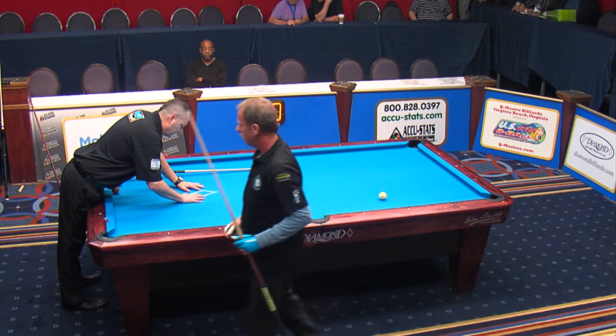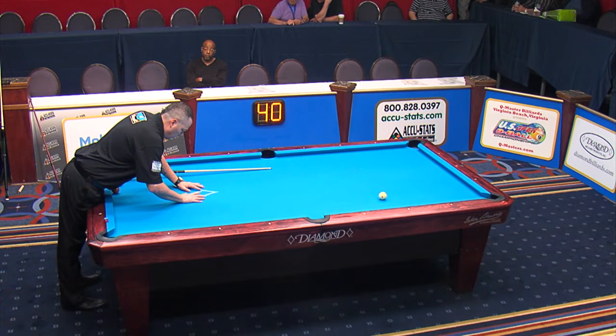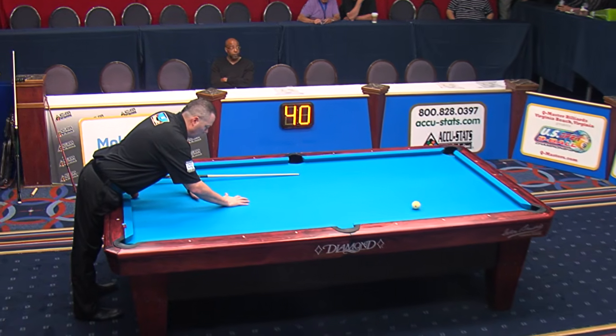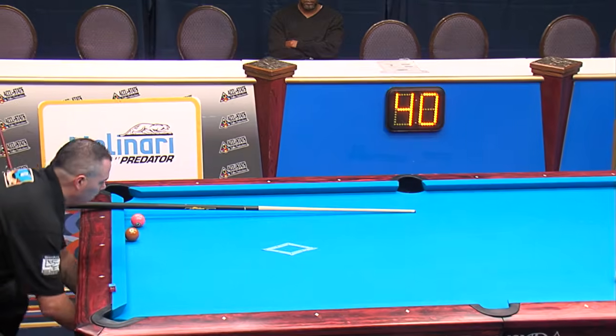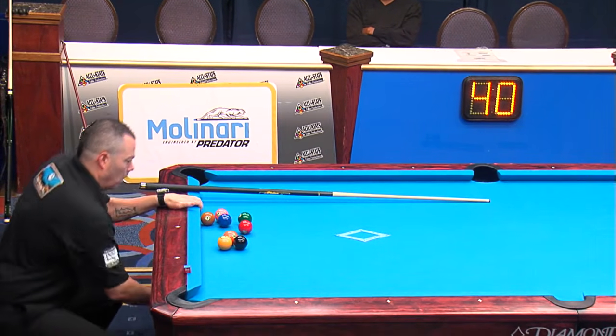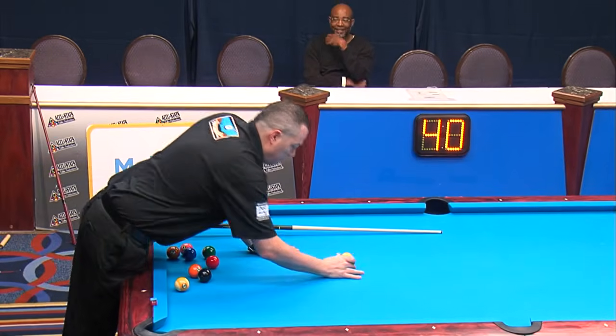Preparing the rack. What a turn. Strickland leads the match, 10 games to 7. My break. What an enjoyable match this is. I'm really enjoying watching the execution here. These guys are playing.